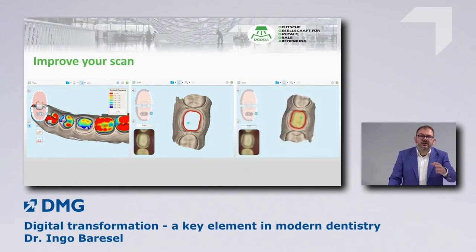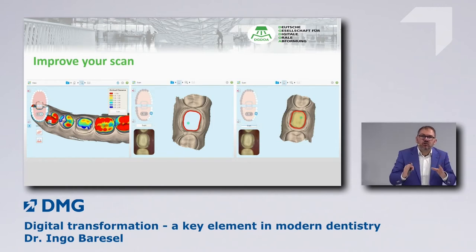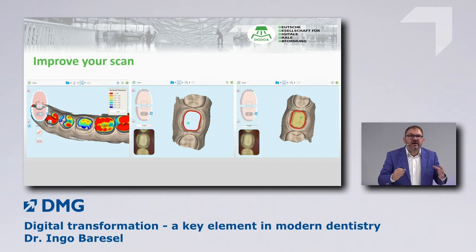No matter if it's like in this example, less space, or if there's something wrong at your margin line, or some blood run inside, or some gingiva collapsed, or whatever reason, you can improve your scan just in little pieces. And this makes digital dentistry so helpful to everybody of us, because we have a better result at the end when we press send and send it to the dental technicians.